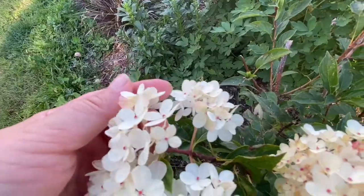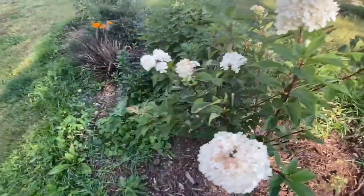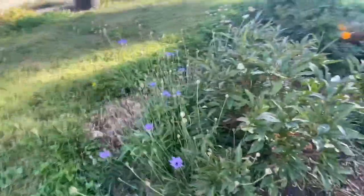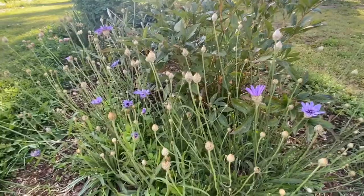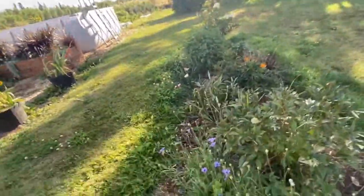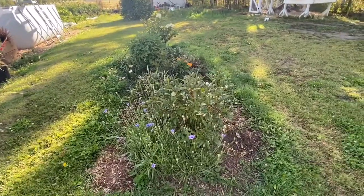The hydrangeas are starting to turn their little pink colors. I'm sad that that's happening, because that means fall is really here, and I don't like that. But I really like the texture these have. They're super cute in my little flower bed, so I'm enjoying them. They could look messy, I could see that, but next year I'm going to work on more flower bed cleanup, since we're going to be having chickens in certain areas, so they won't be scratching.